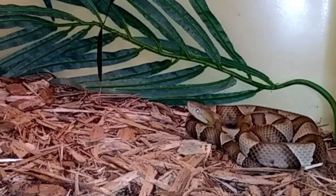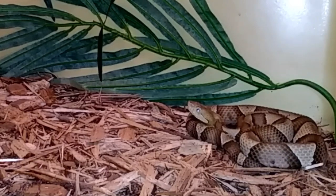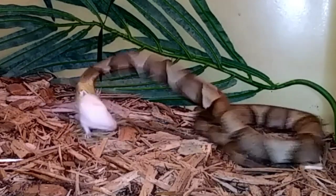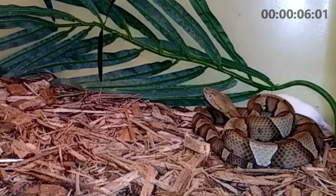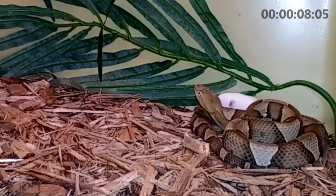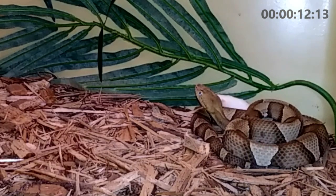Okay, we're going to go ahead and feed one of our little copperheads, the one that only eats live. So, oh, he didn't waste no time. You guys will get a treat today. It's a good thing I got some live, because if I didn't have him, he wouldn't eat. He just won't take frozen thawed. Eventually he will, but it's his day to eat, so he gets him a fuzzy.